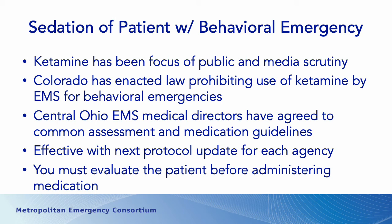In Colorado, you can't use excited delirium as a diagnosis, and you cannot use ketamine in the pre-hospital arena for behavioral emergencies. So EMS providers by law now in Colorado cannot use ketamine for behavioral emergencies. You can use it for other indications such as pain management or RSI, DSI. You cannot use it for behavioral emergency.